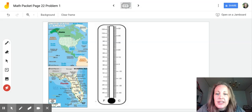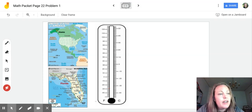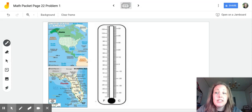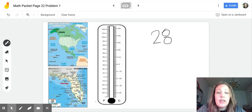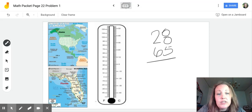Okay, so we're going to find the distance from negative 28, yes, I said distance, all the way up to 65 degrees. Well, to go from negative 28 all the way to 0, how far did we go? What was the distance? In other words, what was the absolute value? That's distance to 0, right? So the absolute value we had to travel was 28 degrees. Okay, now that's positive. Now we also traveled from 0 all the way up to 65, a distance of 65 degrees, right? Or 65 units, if you want to think about that.